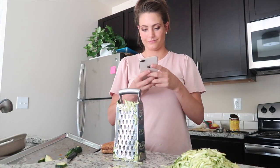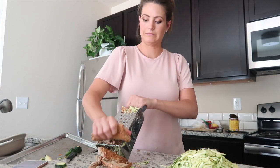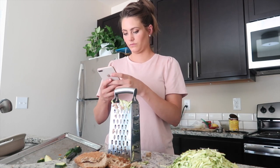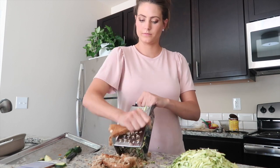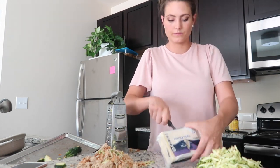And here I am texting Elisha. We love to keep in contact during the day, and he happened to be on his lunch break, so I was texting him while I was grating a couple pieces. I think there were actually 3 pieces of killer bread that I am just grating here. Any bread will totally do. I'm just basically making my own breadcrumbs.